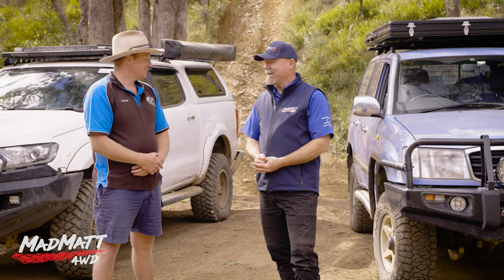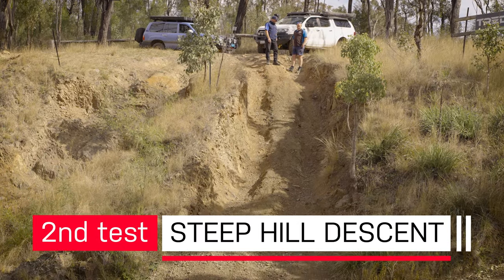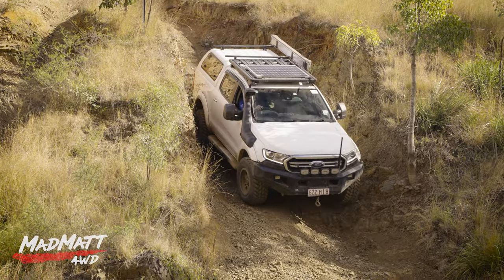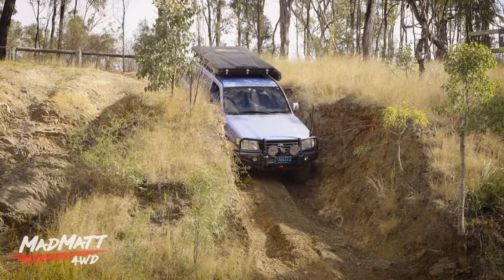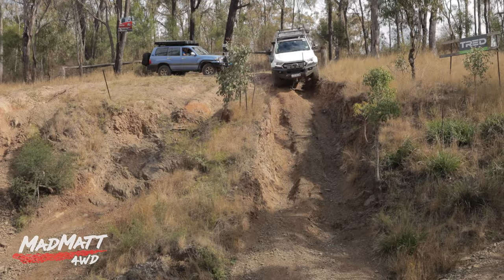Let's go and do the next one. All right, Lucas, let's have a go at going down a hill. And I think this is the perfect candidate, mate. It's a bit loose, couple of little holes, so it'll be a really good test of the auto versus the manual transmission. It will be. Let's do it. Let's get in it.